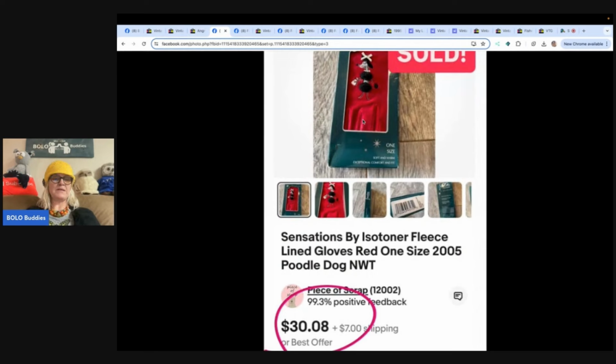This one comes from Piece of Scrap. Check her out on YouTube and eBay. 50 cents at a church sale. Sold for $37. They're gloves, guys. Sensations by Isotoner. Fleece-lined gloves. They have a poodle on them. How cute is that? Little poodle.